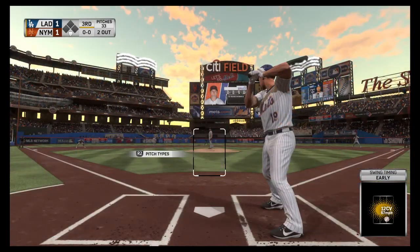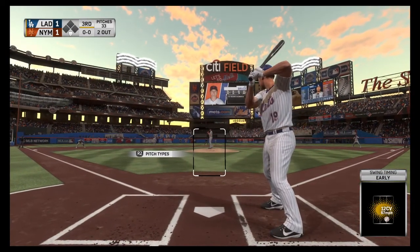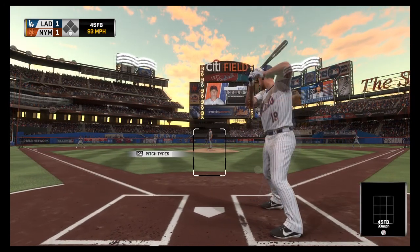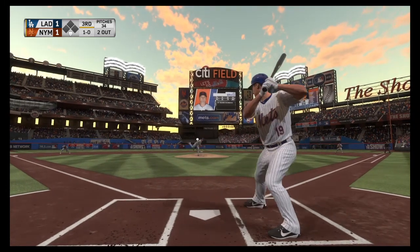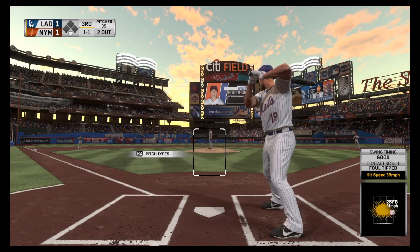Stepping in and ready for another shot, Jay Bruce. He comes in 0 for 1 on the day thus far after reaching on an error his first time up. A fastball here as he'll take a look at ball 1. 1-0. Ready with the 1-0 now to Bruce. That one's going to find the seats. Strike 1.